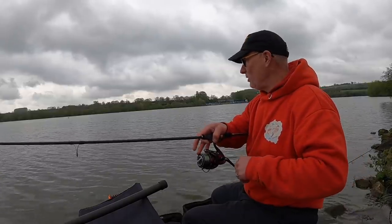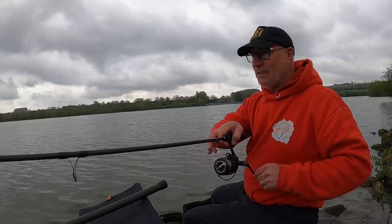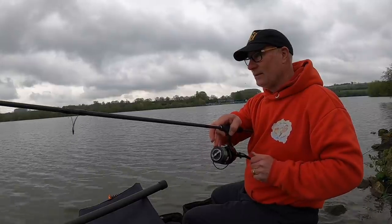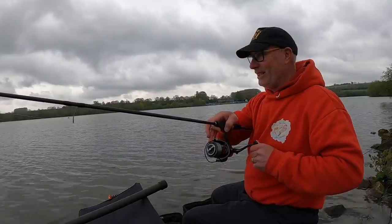Well, there's certainly a few fish showing. Only every 10 minutes you'd see one while we were sat here waiting. You know what, sometimes that's better, though. The days when it's basking hot and you can see 20 fish on the surface tend to be the hardest days.